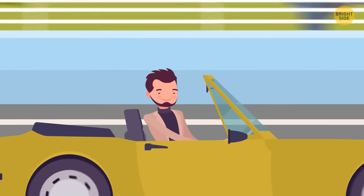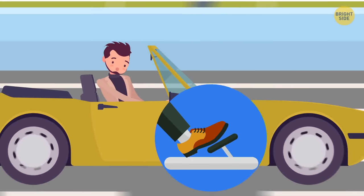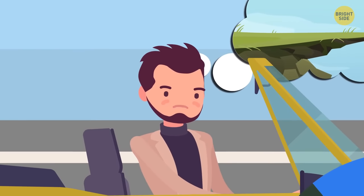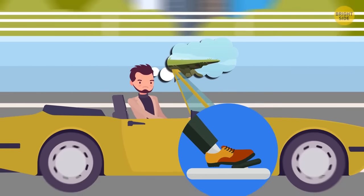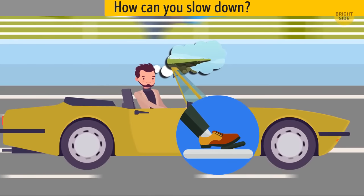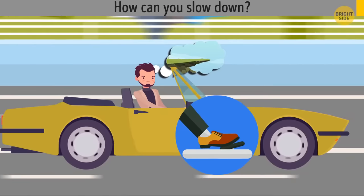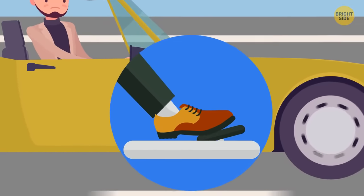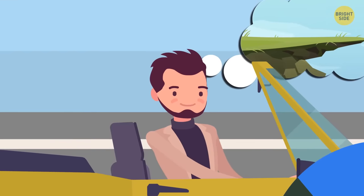You're driving along an empty road at low speed, and notice there's no brake pedal in the car. The road ends at the edge of a cliff. You can jump out of the car, but you don't want to abandon it. Luckily, you still have some time to think. How can you slow down? You're still moving because your foot is on the gas pedal. Just release the pedal. The car will slow down and stop.